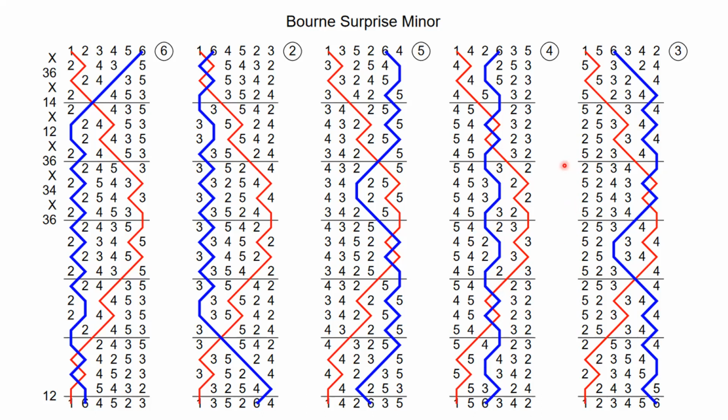Another thing we can see is third space bell starts the same. So third space bell goes out the back, double dodges, lies and dodges with the treble. And the same thing is true for fifth space bell. Fifth space bell starts the same by lying and then double dodging, which is what it would do in Cambridge.